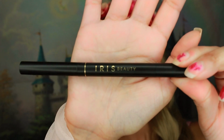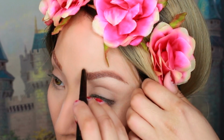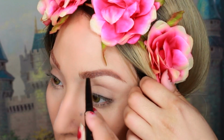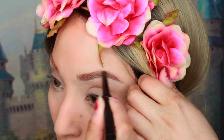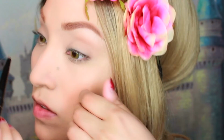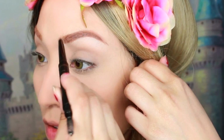So now I'm just taking this Iris Beauty Perfecting Eyebrow pencil and brush, and I'm just going to give myself some bushy eyebrows. I really don't go overboard, so don't think that I'm giving myself full-on bushy eyebrows, but I'm just making little fine strokes in the beginning of my eyebrows because her eyebrows are a little more bushy.